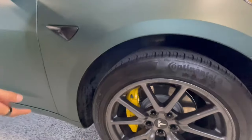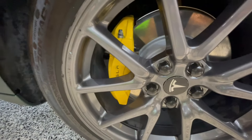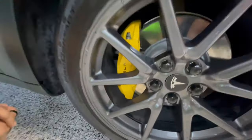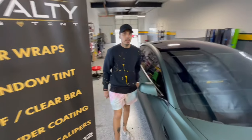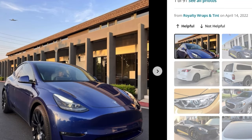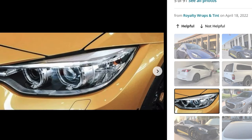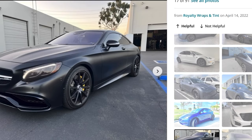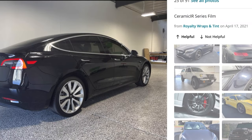We also did the calipers in a custom color to match the plates of your license plate, and we did a custom decal. Well, it looks good. So tell everybody what kind of services you provide, if they want to come out and check you out. We provide wraps, PPF, tint, and powder coating. So if you ever want to make a difference on your car, color changing, need some tint, summer's coming up, and some calipers to match your car, we got you.